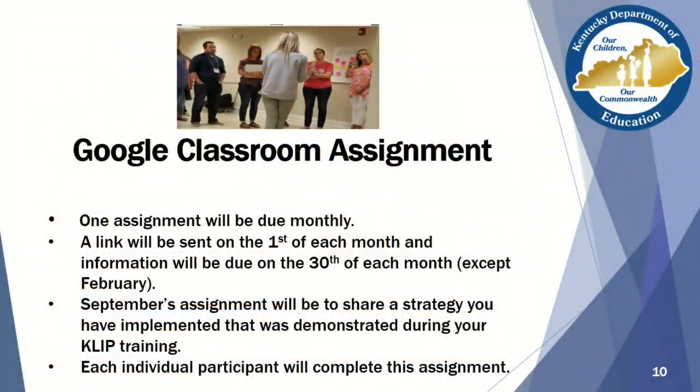Regarding the Google Classroom assignment, you'll have one assignment due monthly. A link will be sent at the first of each month, and that went out today actually. It'll be due on the 30th of each month except for February. September's assignment is to share a strategy you have implemented that was demonstrated during your KLIP training.